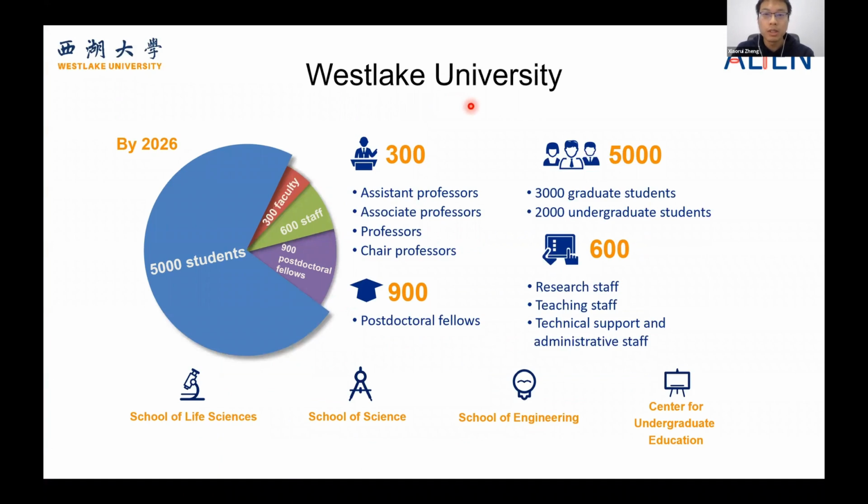Talking about Westlake University, it is a new university. It was established only 2 years ago. Our target is that by 2026, we attract around 300 principal investigators, from assistant professors to chair professors. Currently, we have less than half, only 140-something. We have only three schools: the School of Life Sciences, the School of Science, and the School of Engineering. So we are basically a tiny university. Currently, we only attract PhD students. We have only 600 PhD students right now, but by 2026, we would like to attract undergraduate students too.